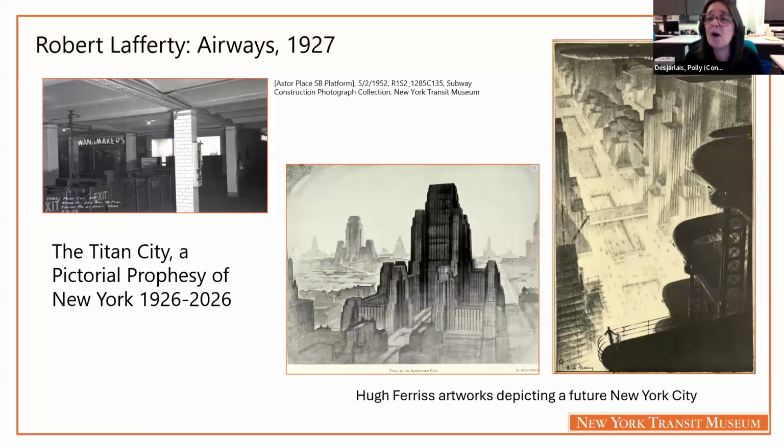And there were more ways for ordinary folks to see these visions of the future than just the movies. In October 1925, thousands of New Yorkers came to the Wanamaker department store in Manhattan at Astor Place to view an exhibition entitled The Titan City, a Pictorial Prophecy of New York, 1926 to 2026, where artworks like the ones on the slide were displayed.